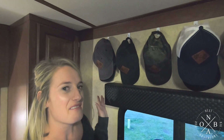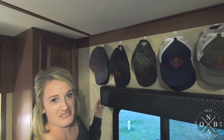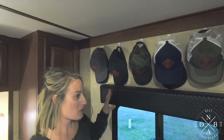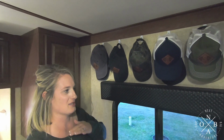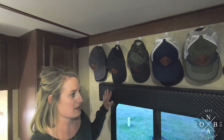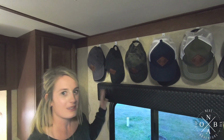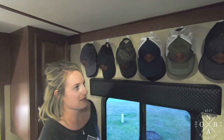I actually really love these valances. I know a lot of RVs have old and outdated floral ones, but this is pretty nice, sleek and clean, and easy to keep clean, so I really like these. I thought, well, if we get an RV, I'm gonna change all the valances. Well, we didn't have to, so that was really nice.